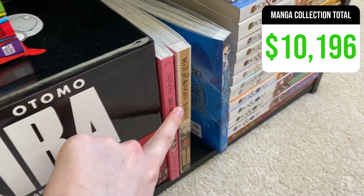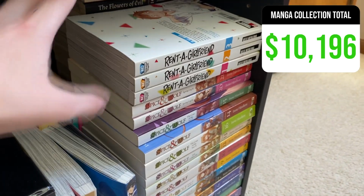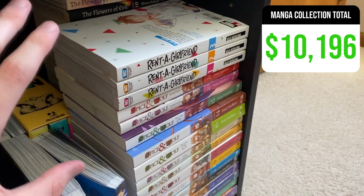Down here we have some stuff I got for free from Yen and Seven Seas Press. We have some Rent-a-Girlfriend volumes that Sam SideQuest gave me for free. Thinking about making a video, like trying this series out, just because I've heard so many, you know, glowing reviews.